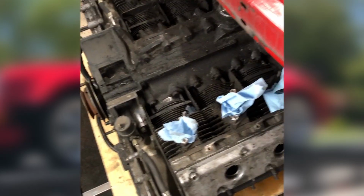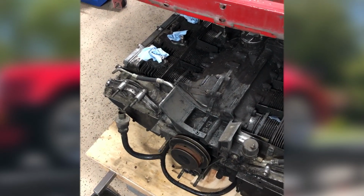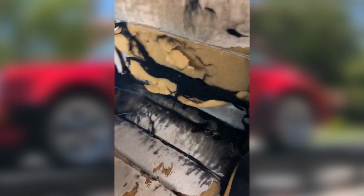The 2.7 has the 7R case, which is a great case for earlier cars. Guys love to use a 2.7 crank and 2.7 case. Of course, in some of the interior, I would find all the specialty hardware that you need. So of course, I saved that and had it replated.